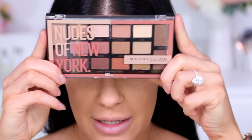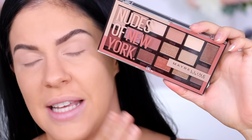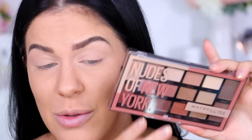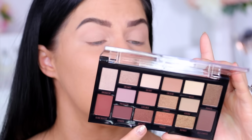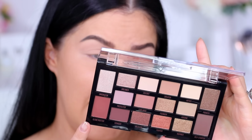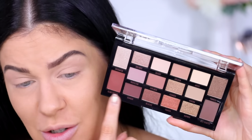But moving into this eyeshadow palette. So like I said, brand new release, brand new in the US, and you can get it right now at Priceline as well, which is super exciting. Nudes of New York. Now this is Maybelline's largest eyeshadow palette yet. They say that this is inspired by New York's 16 diverse shades, and they're custom designed for a wide range of skin tones, which is really cool.